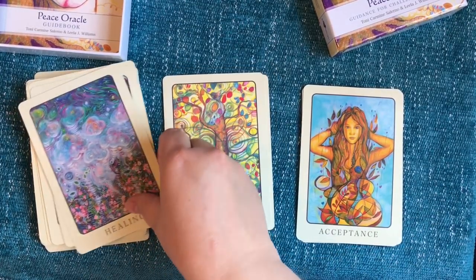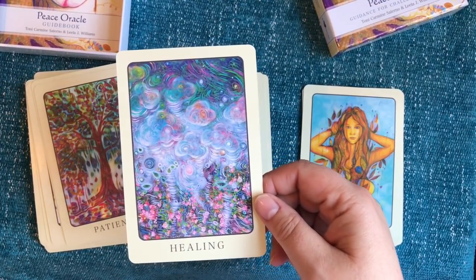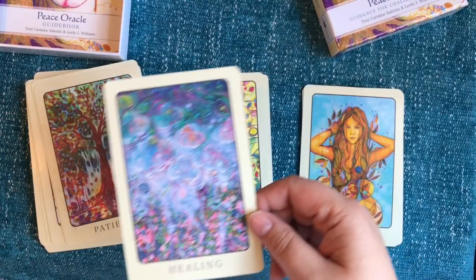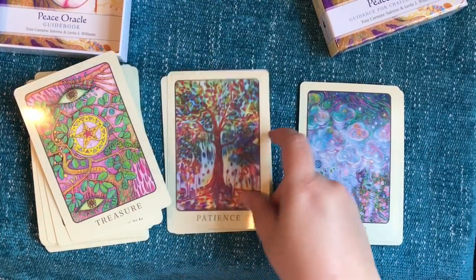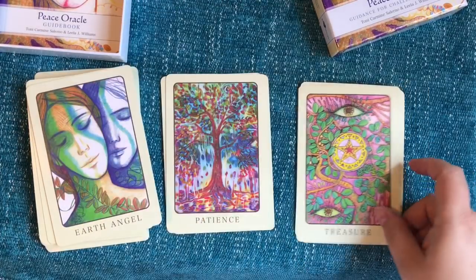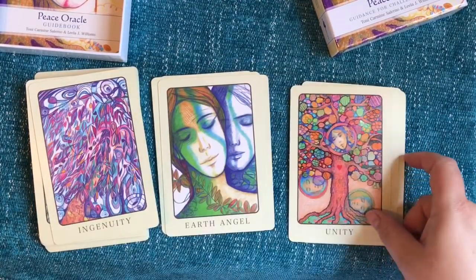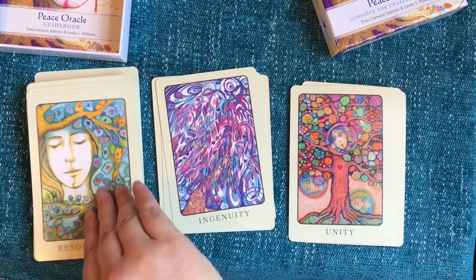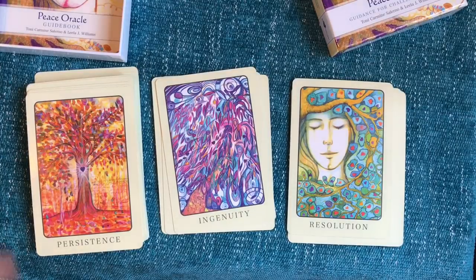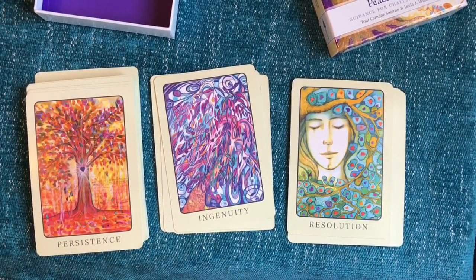I mean, here we have healing, a beautiful image, a beautiful keyword message, but they really don't have anything to do with one another. It's just a beautiful painting. And there are a lot of trees. And sure, I love a tree as much as the next person, but I'm not a super tree person. It just didn't do it for me. It's lovely. I mean, it's nice. Let's have Ingenuity. Let's look at that one.